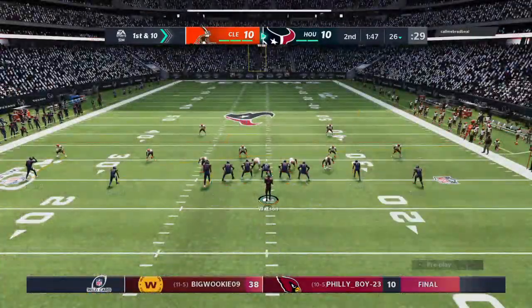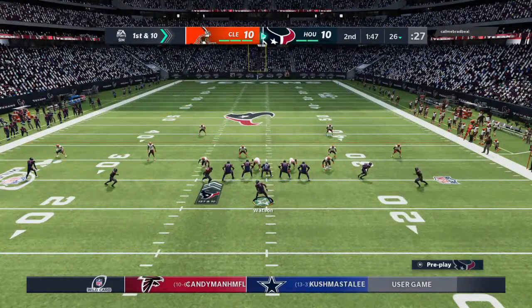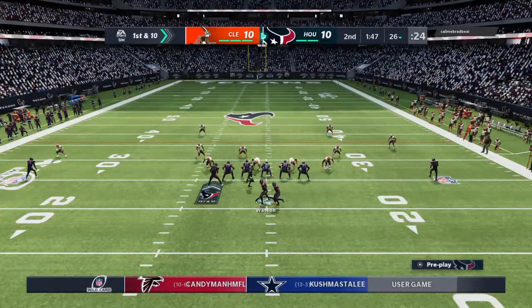The Texans offense ready to go here for their next drive. Their drive last time, it stalled out. They were forced to take the short field goal.